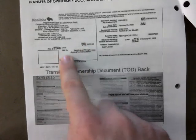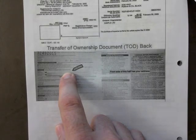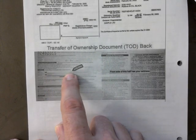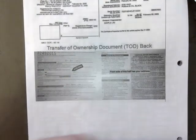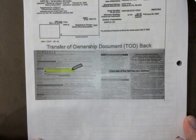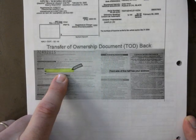And at the back of this, you need to make sure the person selling you that car signs here. It's hard to see. Sorry, I couldn't find a better version online. But they need to sign there, making sure they give you the car. It's basically them releasing the car to you. AutoPack will not let you insure the car if you don't have this signed, right?